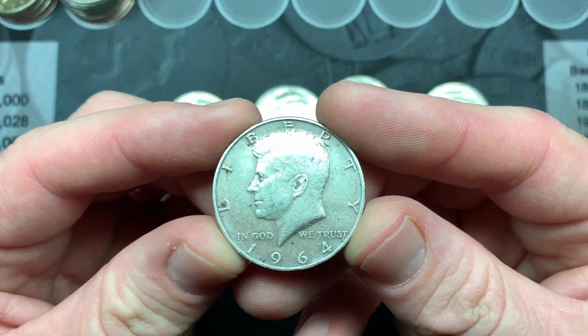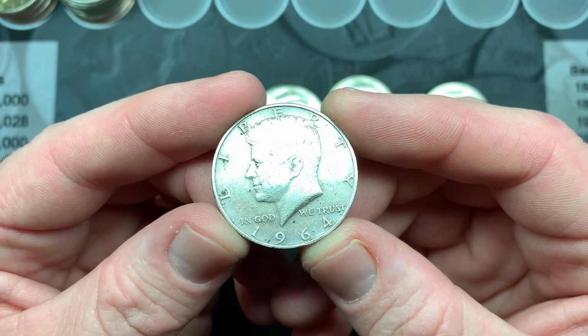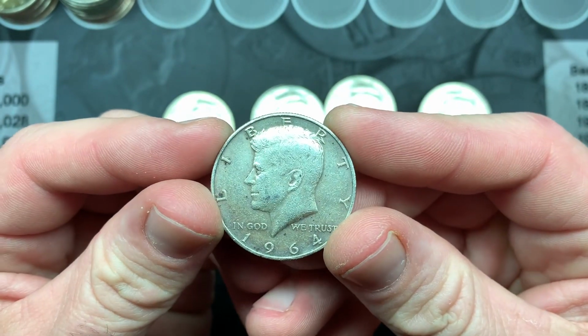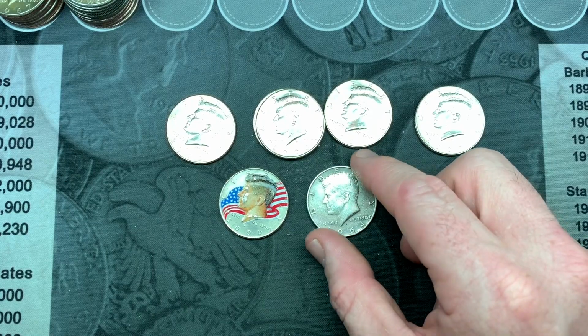And then I found my first 1964 in a roll. As you know from earlier, my brother found 3 of them, but this one I found in this last box, so that is awesome. 1964 Kennedy, Philadelphia.